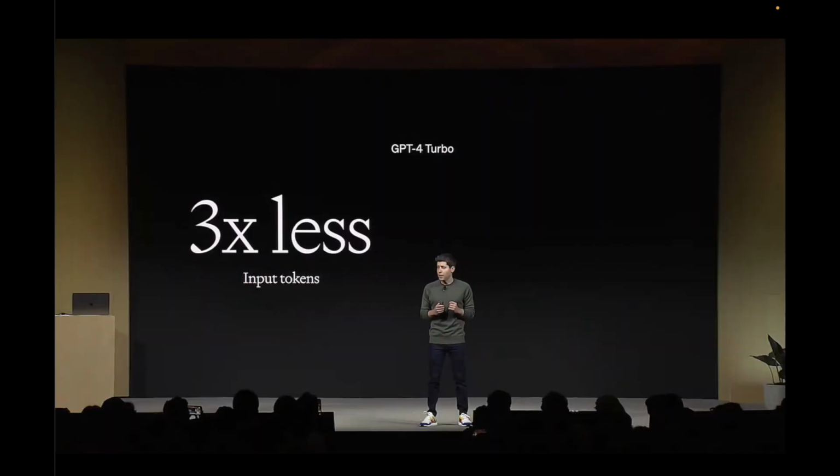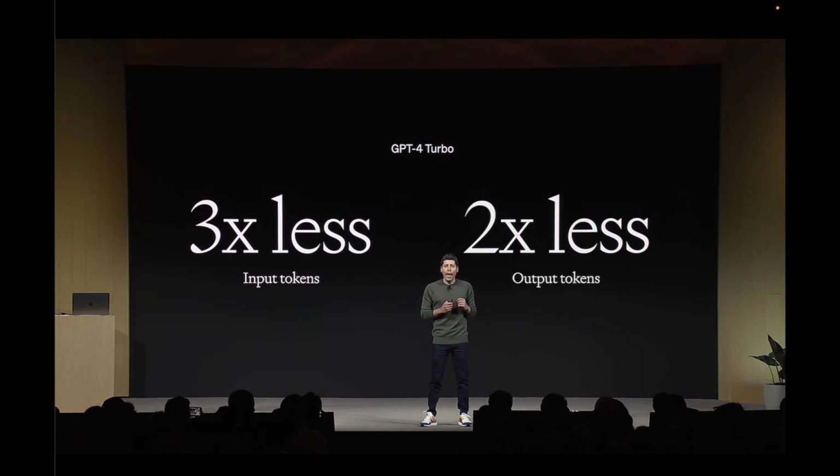There's actually one more developer request that's been even bigger than all of these. They've told us that if we could decrease the cost by 25%, that would be great, a huge leap forward. I'm super excited to announce that we worked really hard on this, and GPT-4 Turbo, a better model, is considerably cheaper than GPT-4 by a factor of 3x for prompt tokens and 2x for completion tokens starting today.